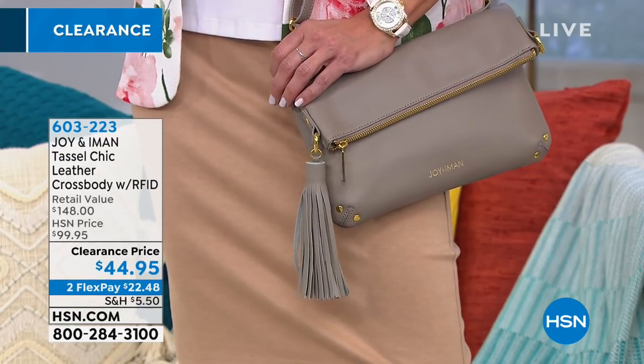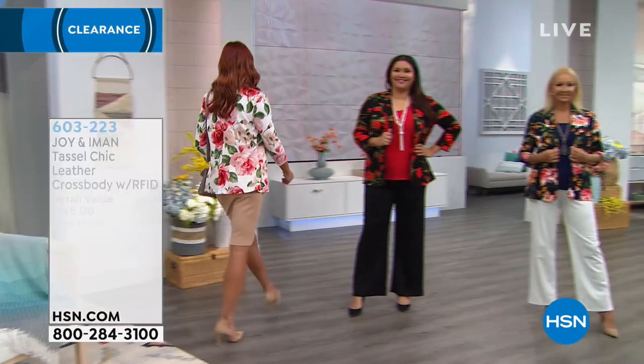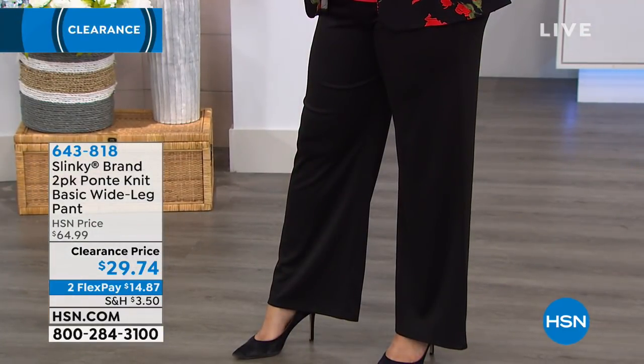Wait till we open it up. We'll walk you through it. You'll see all of the organization. We sold it for $99.95 before. So we have a quick special for everyone right now on not one, but a two-pack of the Ponte Knit.